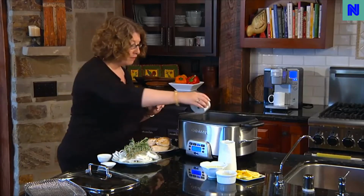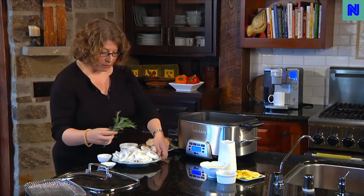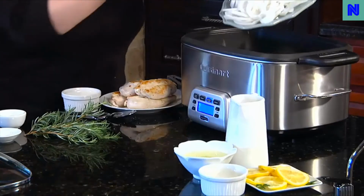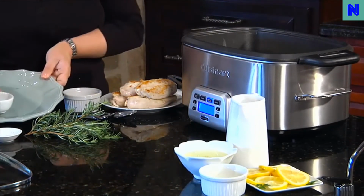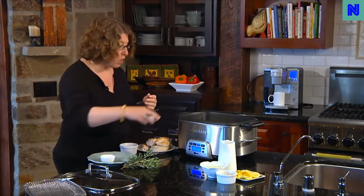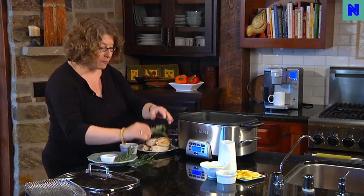So we're going to add the garlic first. And then what we're going to do is add the onions. We made onion rings, so it's going to look really pretty when your dish is done. And then lastly, I'm going to add the salt and then the rosemary.